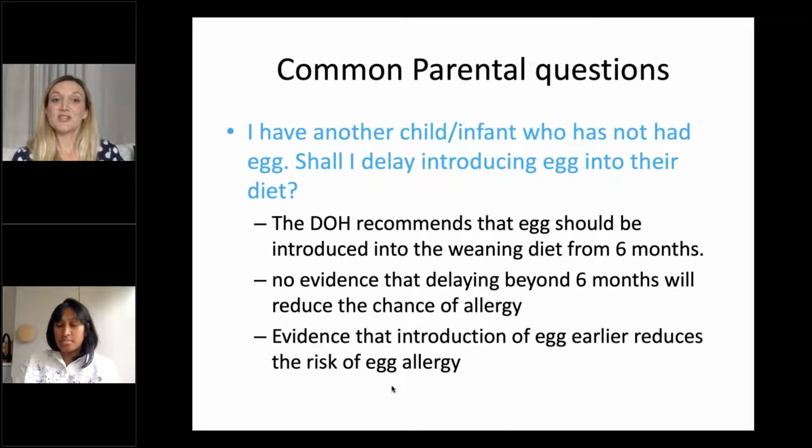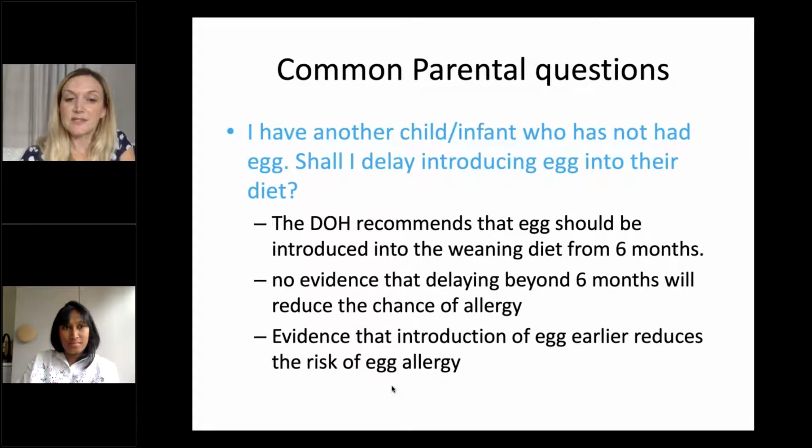So another question is often, I have another child who I haven't given egg to, should I delay introducing egg? And the short answer is no, you shouldn't. If you can get egg in early, it's much better. So the Department of Health recommends that eggs should be introduced from the weaning diet at 6 months. There's no evidence that delaying it beyond 6 months is going to reduce the chance of allergy. And there is evidence that earlier introduction before the age of 1 reduces the risk of egg allergy. So yes, they should definitely continue introducing egg around 6 months as per the sort of Department of Health guideline.